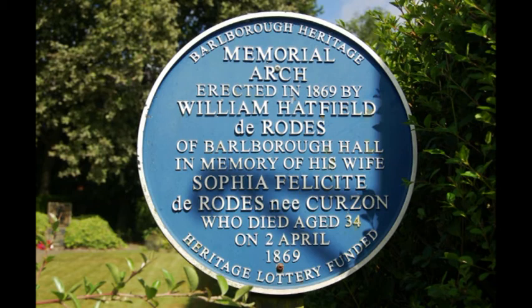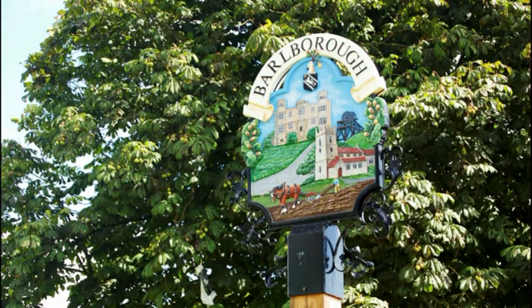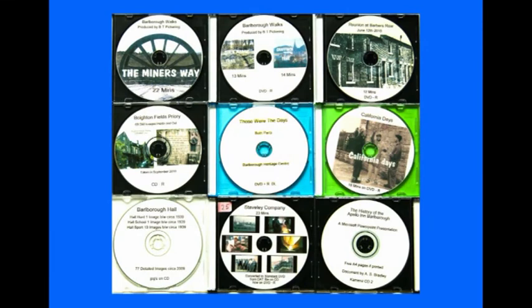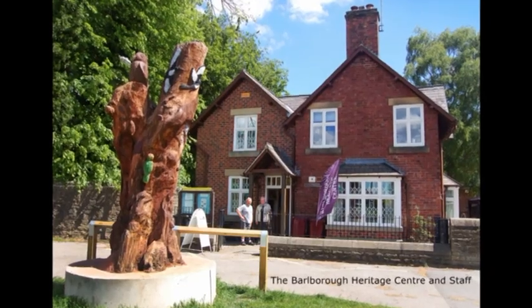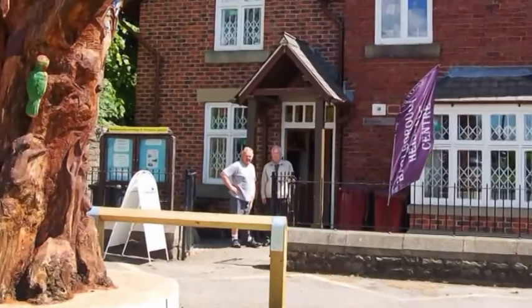Currently, the Heritage Centre is staffed by volunteers and is open on Tuesday, Thursday and Saturday mornings. The centre has videos of the best walks around Barlborough and many discs of still photos of the area. Now we're back to the Heritage Centre, where most of their walks start and finish. And Neil and John, both volunteers, are on duty this morning.